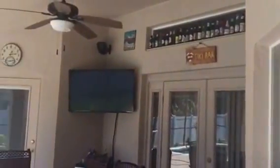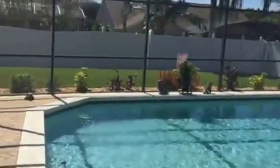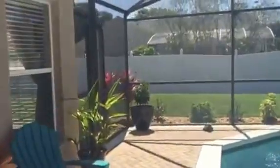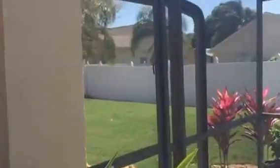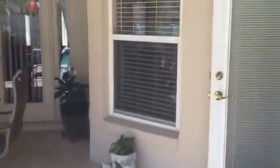So out here, this is the covered lanai area. They got some beer bottles up there. They decorated it really pretty. Place for the TV. And the backyard. To give you a little view. Oh, two dogs, I didn't realize. Okay, so yeah, you got a lot of yard here. Pretty views. And I'll zip to the front and grab that on my way out so you can see the outside of the home.